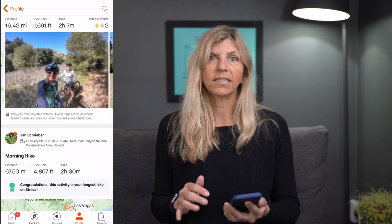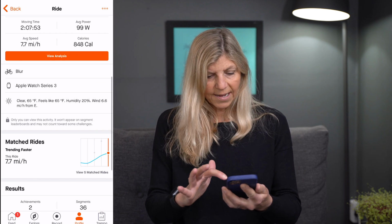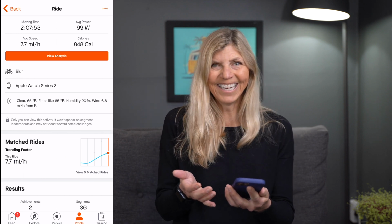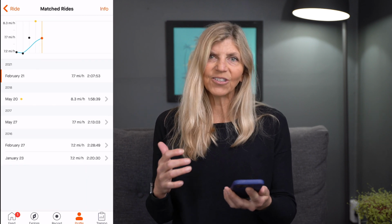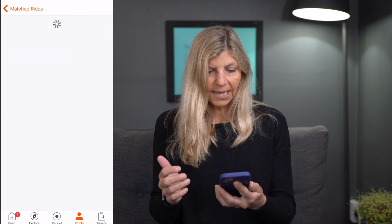Next on the list is matched activity. If you do the same route more than once, Strava's going to do its magic and group them all into a single chart and show you your performance trending over time. To find matched activity, it's really easy. Just open any activity, and if it has a matched ride or run, it'll appear here. So just scroll down and you'll see I see matched rides, and it says I'm trending faster. So it's going to show you whether you're trending faster or slower, and it's going to graph out all of your rides. And then from the dates, you can click in and actually view that ride. So if you had a really good ride, you might want to go check it out.